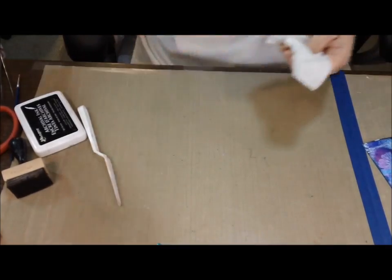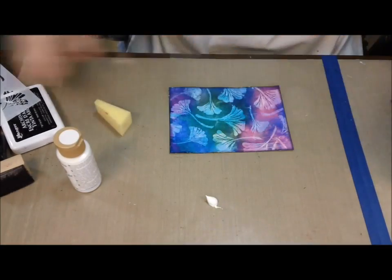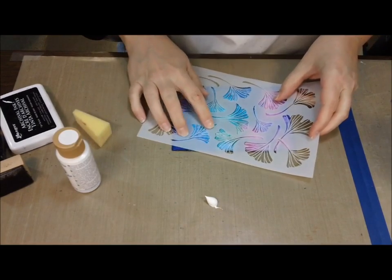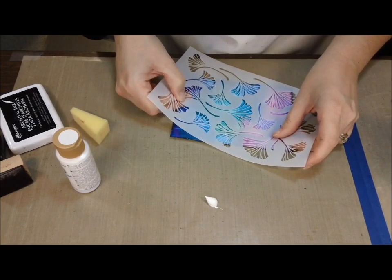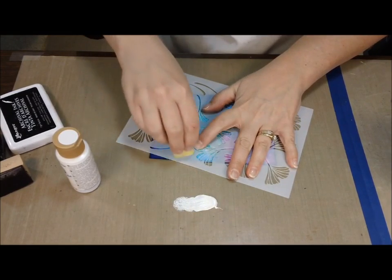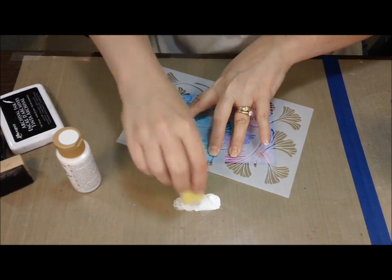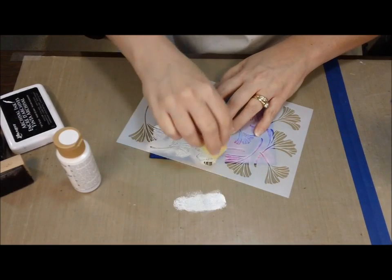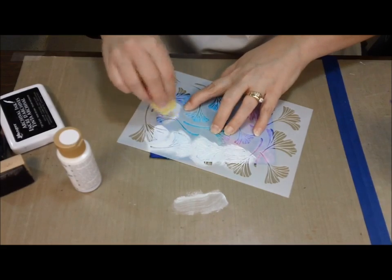So just clean it up a little bit, and then I dried. I let that matte medium dry real nicely, and then I decided that the stencil needed to be more white. So what I did was lay the stencil over the exact same way as I did it originally, got some gesso out and a sponge, and I just went over it again with the gesso. And with that sponge, it's a cheap sponge, but it leaves little bubbles and really nice texture on my stenciled pieces, so I liked that.